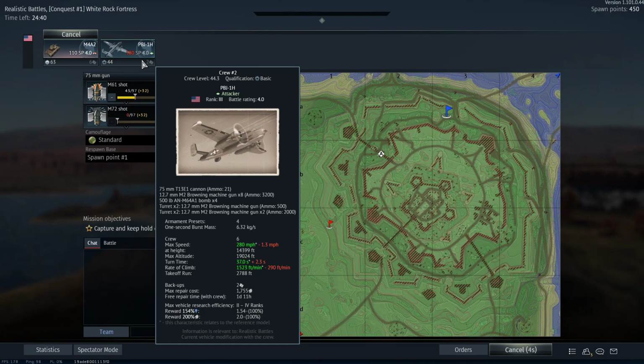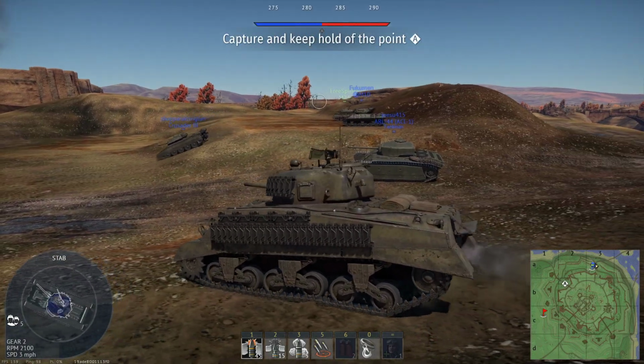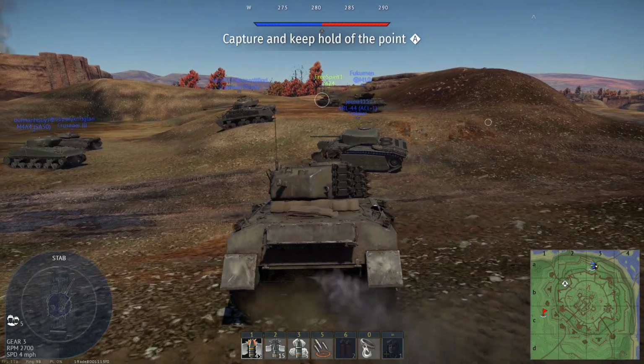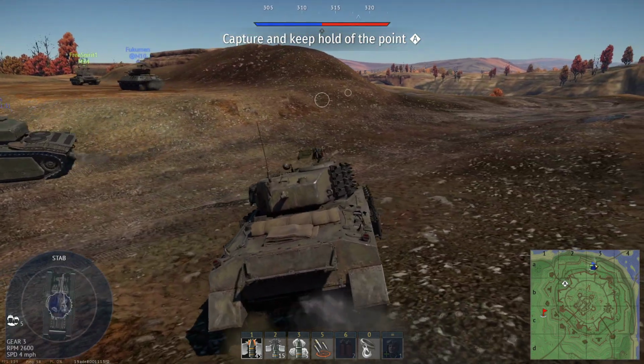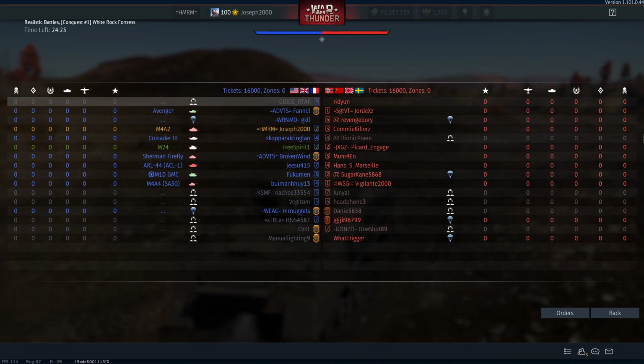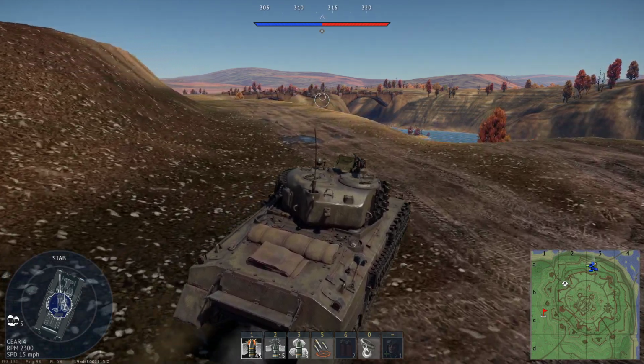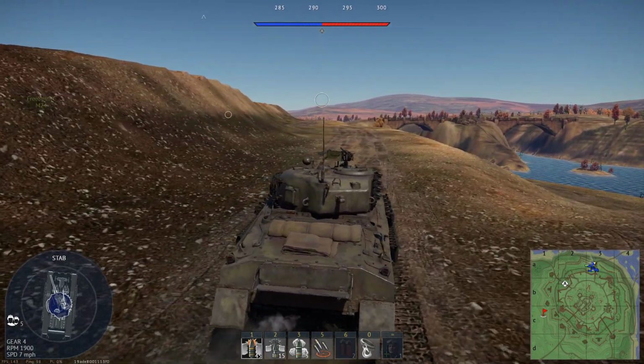So that is just how it is. That's just how some planes are. They're good in one mode, trash in another. It's like with tanks, one tank may be trash in Tank Arcade, but it might be a boss in Tank RB or Tank Sim. You just don't know.